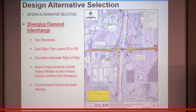And so for the arterial improvements, one really key thing to point out is we are looking at the placement of a raised median to reduce vehicle conflicts. I'll actually talk about that on the next slide. And then this option in itself had the least amount of environmental resources affected.